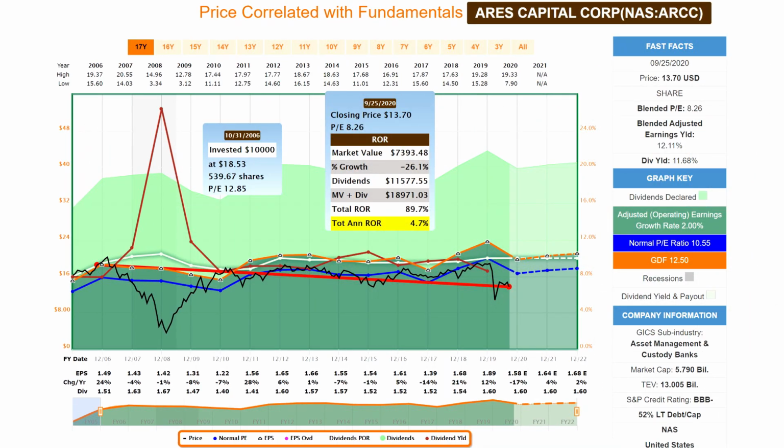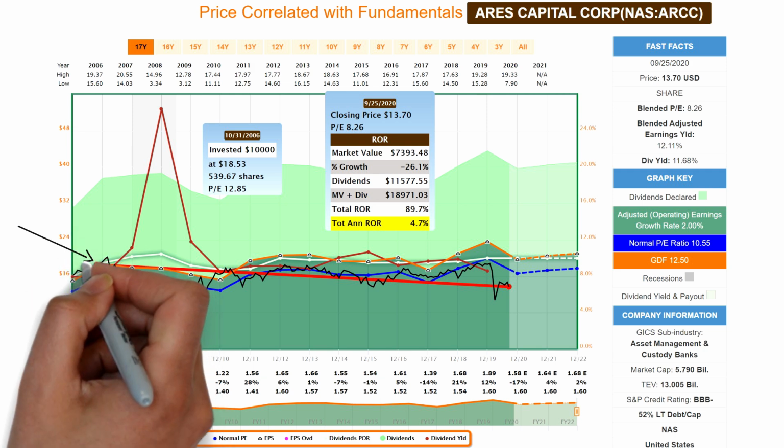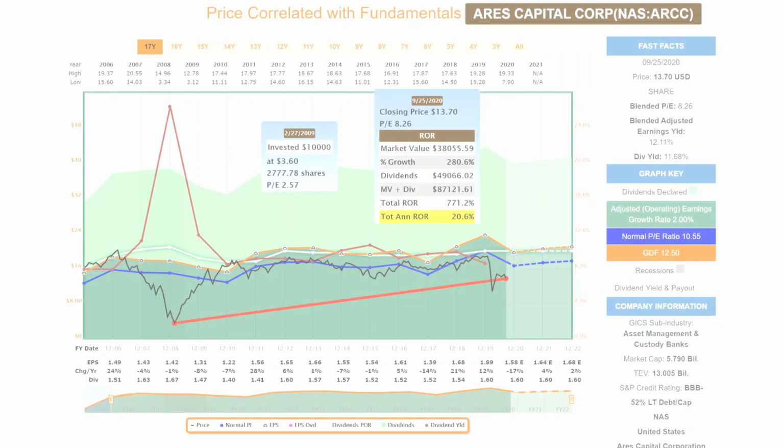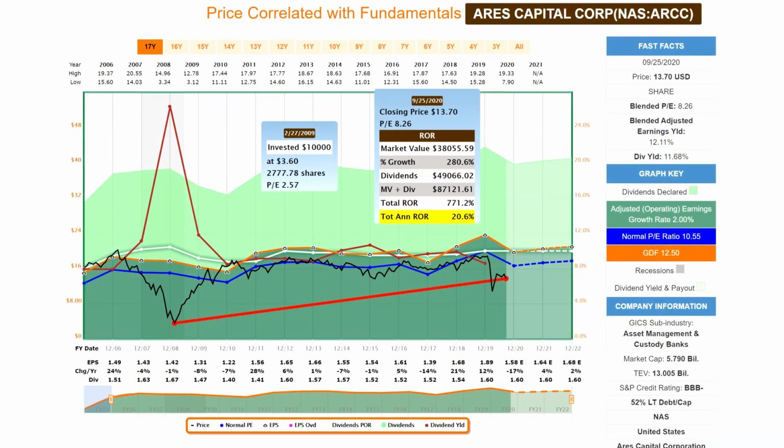I have plotted here what would happen if you had invested back in 2006 when the share price was at fair value. If you had held until today, including dividends, you would have only returned 4.7% annually. That's not particularly great. However, if you had bought at the bottom when the stock was at an amazing valuation with a ridiculous PE of 2.57, you would have returned over 20% annually for 12 years. Now you might be thinking that this would only happen if you perfectly timed the bottom, which is unreasonable to expect anyone to do, and that's a good point.